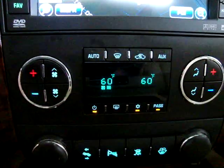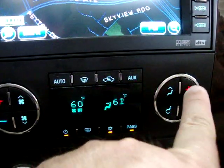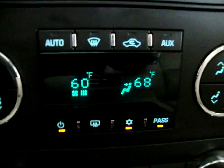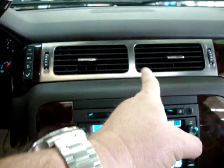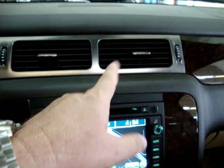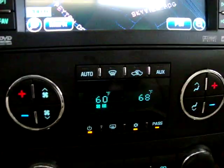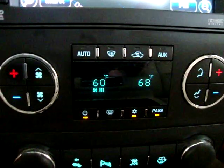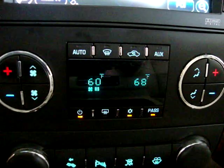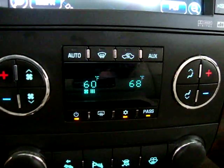Dual climate control. As you can see, both sides right now are at 60, and I'm going to go ahead and put this one, let's say, to 68. That way you can have 2 different levels of comfort. The vents on this side of the vehicle will be blowing 60 degrees. The vents on this side will be blowing 68 degrees. So up here we have dual climate control, but in reality we actually have triple climate control because the rear row passengers can control their own air conditioning as well.